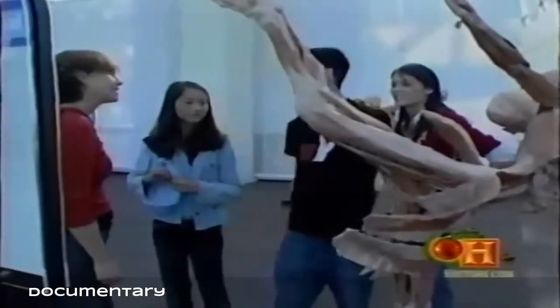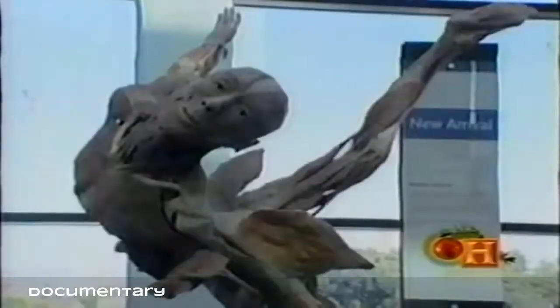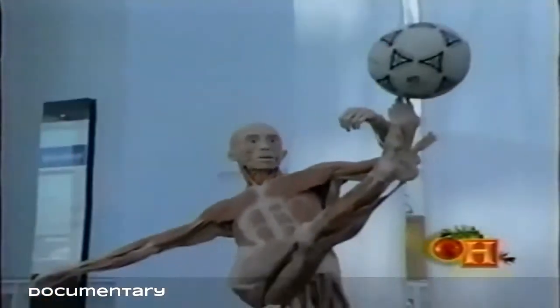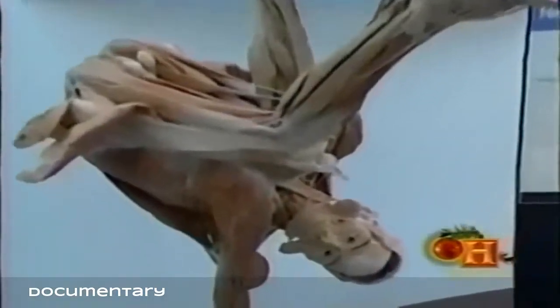Like the traditional taxidermist, Von Hagens attempts to recreate life through the posing of the specimen. A dancer stands on point. A soccer player is frozen mid-kick. And a skateboarder handstands inside a half-pipe.